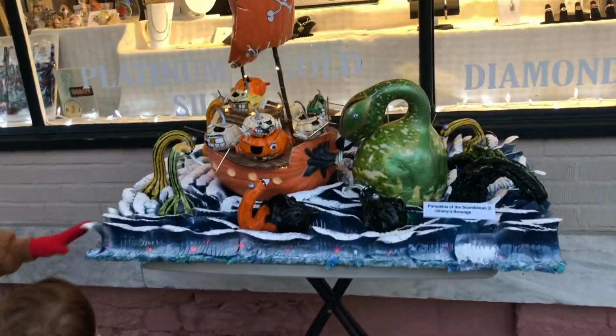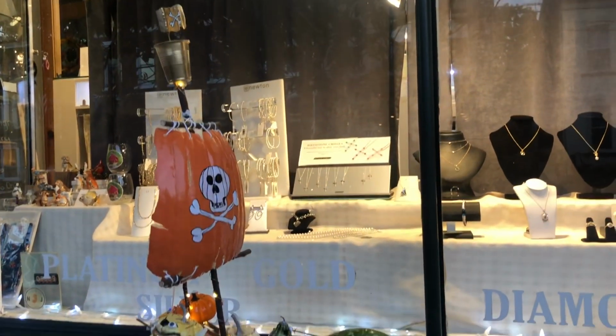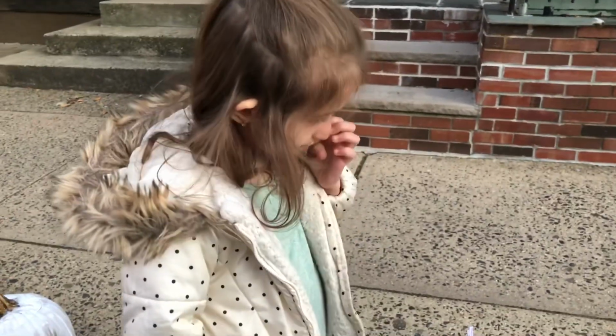Look how cool, it's a pirate ship. Don't touch anything. Look at the waves they did. That's so cool and time consuming. Yeah, don't touch though. River, are you having fun?